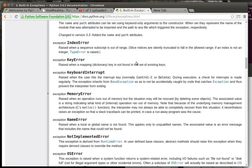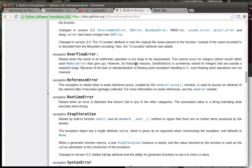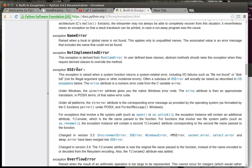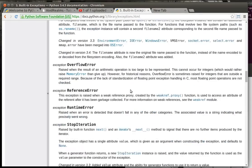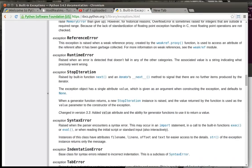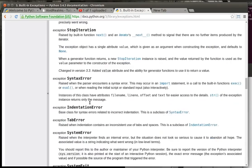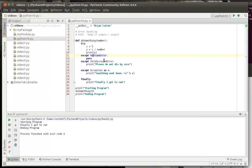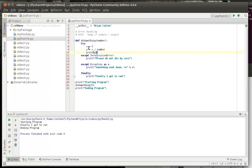If you go out here, you can see that there are a bunch of exceptions. And you don't want to make one for each and every one of these. For example, you don't want an OSError in that algorithm we just wrote because we're not dealing with the operating system. You don't want a StopIteration error because we're not dealing with that. So you kind of got to look at your code and say, what really is going to happen here? Well, division by zero is completely possible.